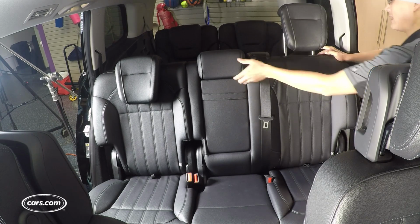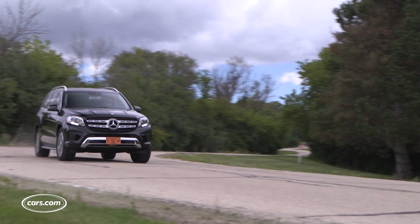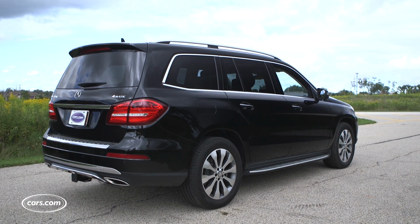second and third row head restraints fold completely into the seats. That's particularly uncommon for the second row in a lot of 3-row SUVs. Clears out a nice view straight out the back, nice big rear window, and usable second and third row windows really clear up good visibility as you're looking over your shoulder here.